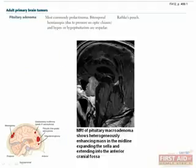Pituitary adenomas are discussed more in the endocrinology lectures. The thing to remember is that unlike the other primary brain tumors, which present with symptoms of mass effect, pituitary adenomas are often noticed because of their endocrine symptoms, though they can have some mass effect on the optic chiasm.